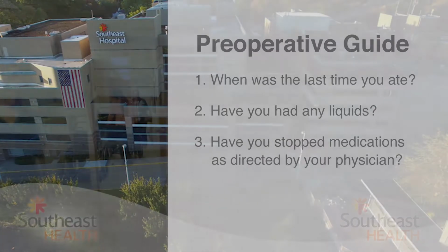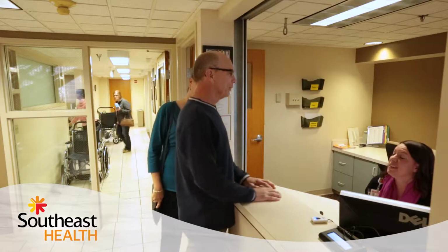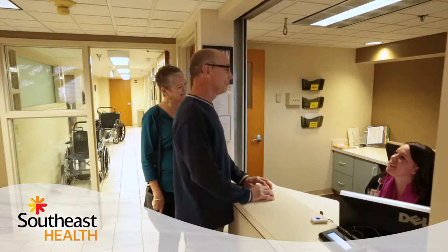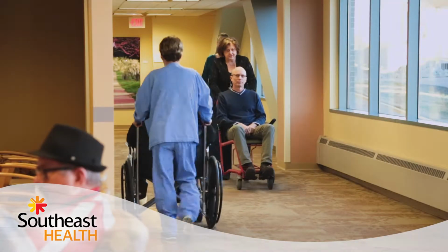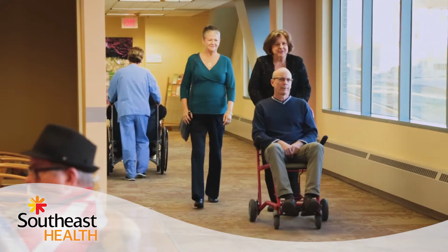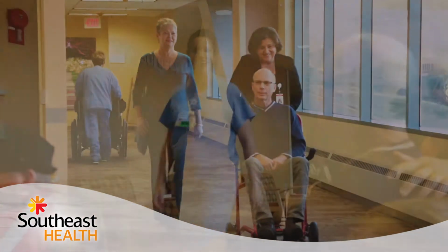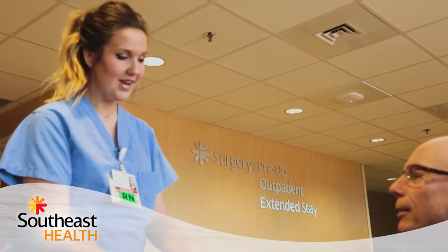When you arrive at the hospital for your surgery, you will be greeted by our friendly staff at the front desk, and you will register there. After registering, you will be escorted to the pre-op extended stay waiting room. You and your family can wait comfortably here until a member of our pre-op team comes to take you to the pre-op room. We will ask you your name and birth date to make sure we have identified you correctly.